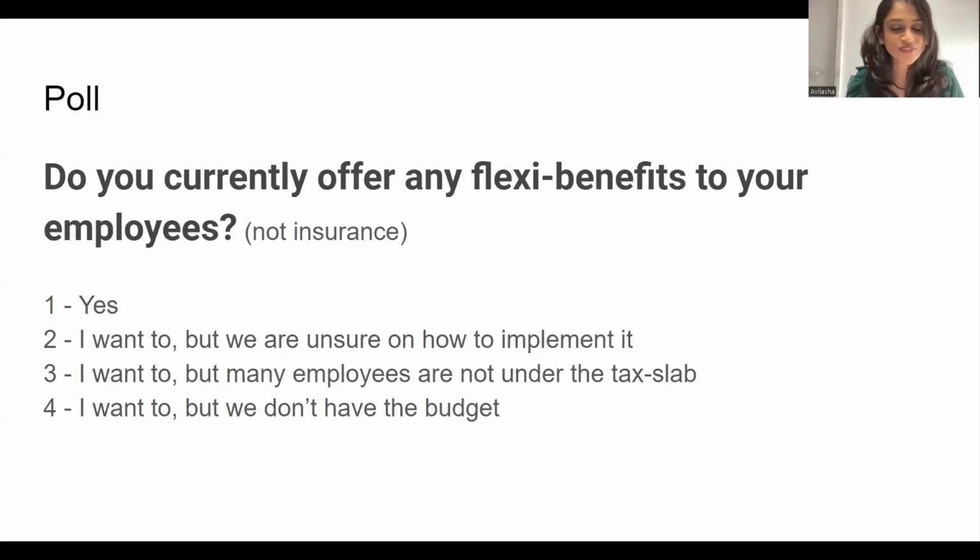Lovely. I see a lot of yeses. So amazing to see that there are HRs offering benefits over and beyond health insurance. So that's good news.